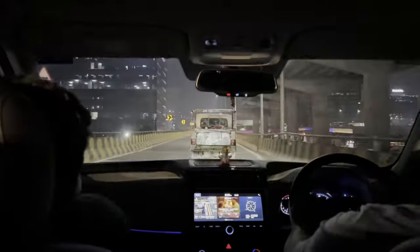Our short family trip to Nagarjuna Sagar Dam was filled with joy, laughter, and bonding moments. It is amazing how a quick getaway can create lasting memories.